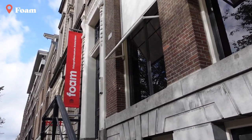We now come to Foam, the photography museum. My friend had some free tickets, so we didn't even need to pay. The normal price to pay is this much. I'm not sure what exhibition they actually have going on. It's always a changing exhibition here, but soon we'll find out. Well, this is not the ideal floor for someone wearing a skirt like me. It feels quite awkward.